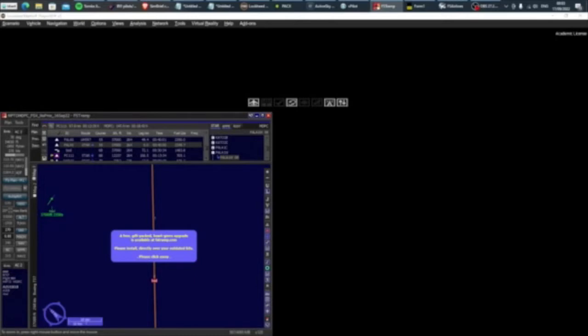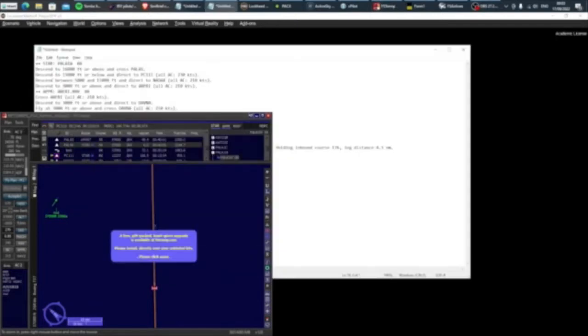Descent checklist. Descent checklist. Recall, checked. Notes, checked. Landing data, checked. Approach briefing, completed. Checklist complete. And then 230 knots. We're a ways from that.